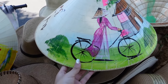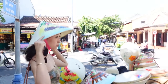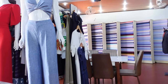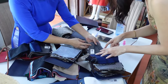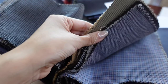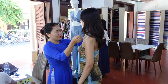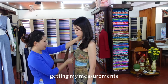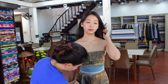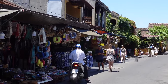I got a hand-painted traditional Vietnamese hat as a souvenir. Our hotel recommended us Bebe Tailor, and I got a tailor-made jacket here. They had a variety of cloths and different textures and patterns. After that, we walked around for a bit and did a little shopping.